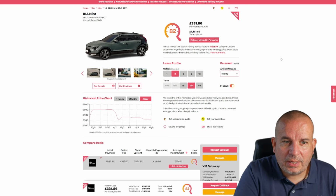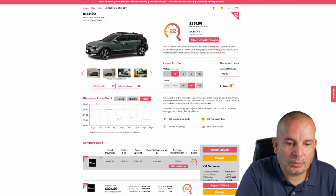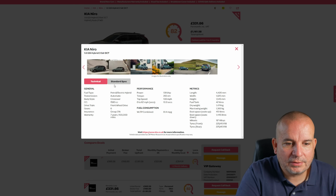So next we've got the new Nero. This actually says in stock, but delivery within 1 to 2 months. So I would guess that's stock that's currently en route. 1161 up front, 331 a month. Price wise, that's as good as it has been. It was 500 quid just a couple of months ago.